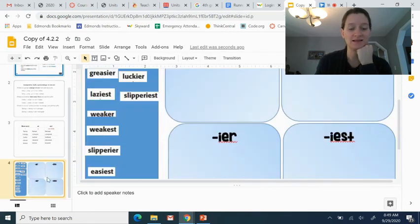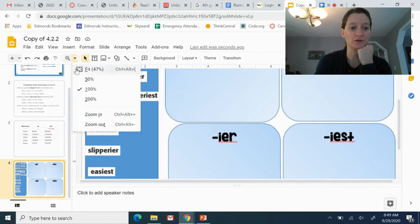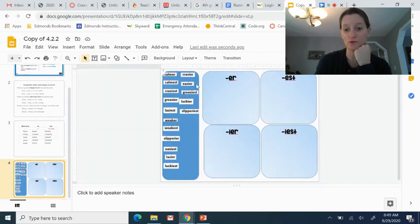So just like yesterday, you are going to have a word sort to do on Canvas, and you are going to click on a word and drag it into the right suffix box to sort the word correctly. And I know you will do a great job at that. And by the end of the week, we are going to be experts on comparative suffixes. So good job, everybody.